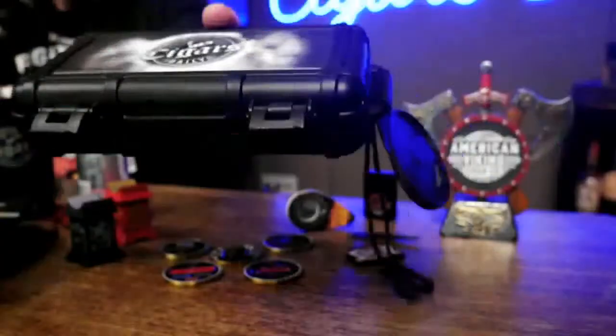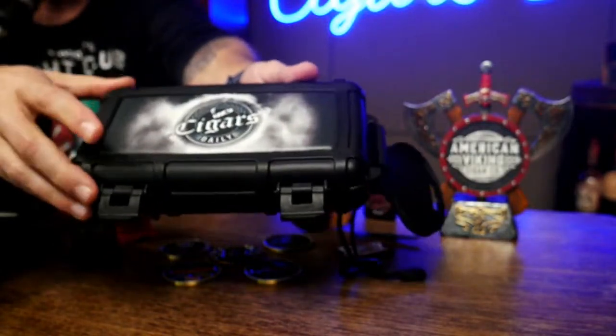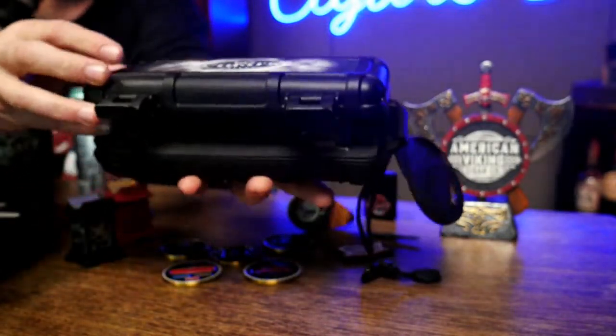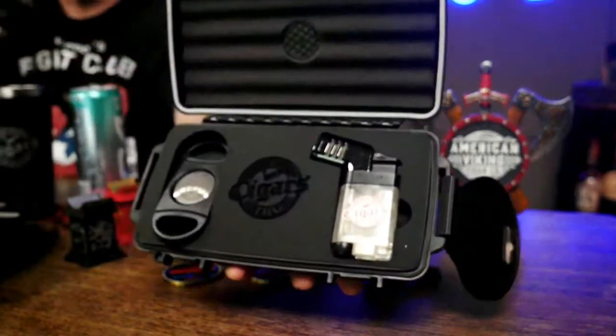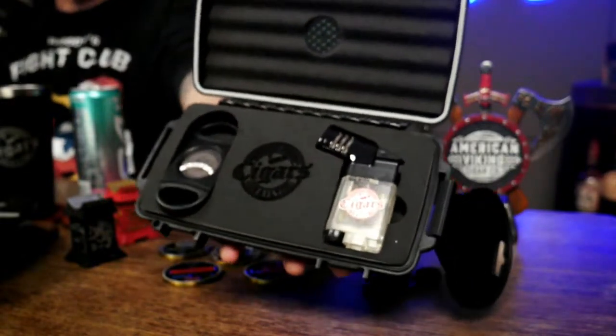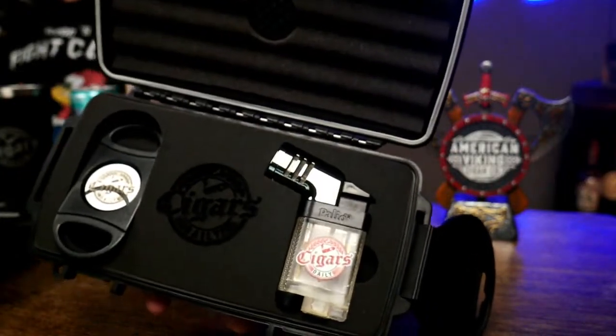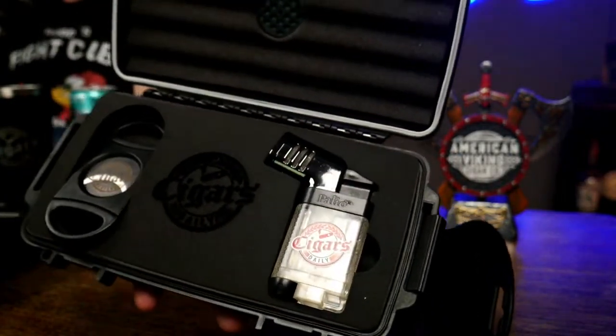So the idea of cigar collectibles really comes in. It started with things that were useful or able to be utilized. An example here would be this Cigars Daily Travel Humidor that Quality made for me. Inside, they made this nice foam cutout for me, and it's got my Cigars Daily logo on it. I can travel around with 5 cigars and a nice little foam thing up on top.